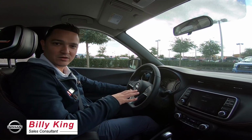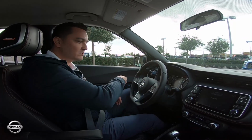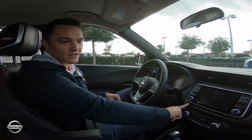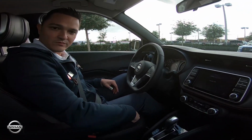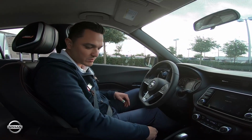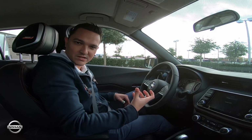This is actually the SR edition, so you're going to notice a few things different from other ones. One, the leather-wrapped steering wheel has some orange stitching, which is carried on throughout the vehicle. You're going to see that on the dash here. You're going to see that on the seating itself. And the difference with the seats, only on the SR can you get the PrimaTech seats, which are going to be much more comfortable, gives you a little bit more touch of elegance, so it's a different design entirely.